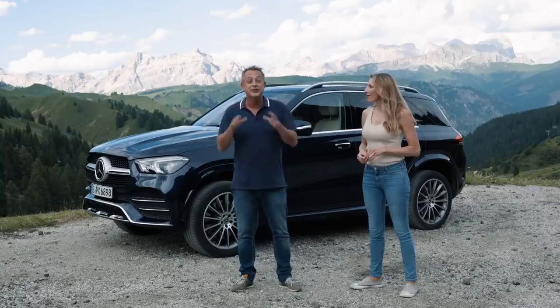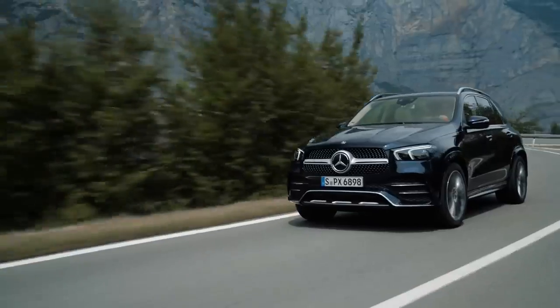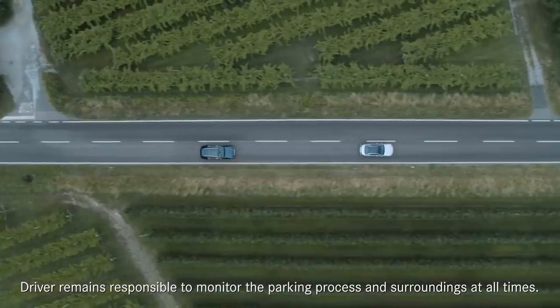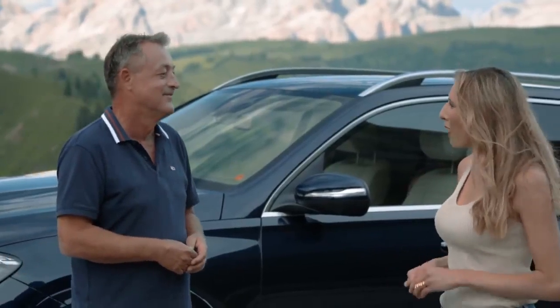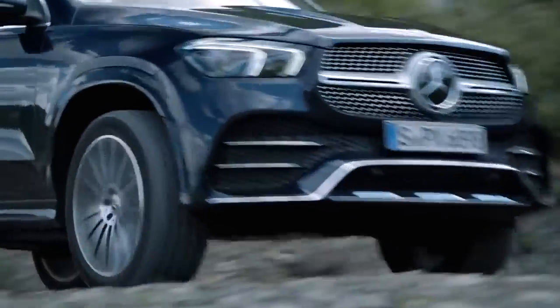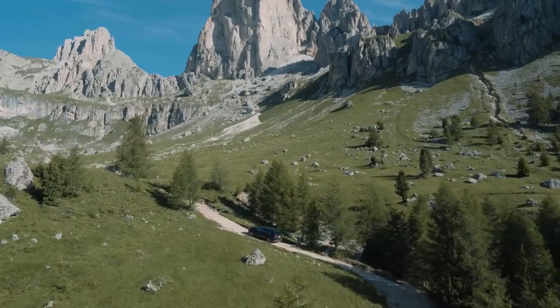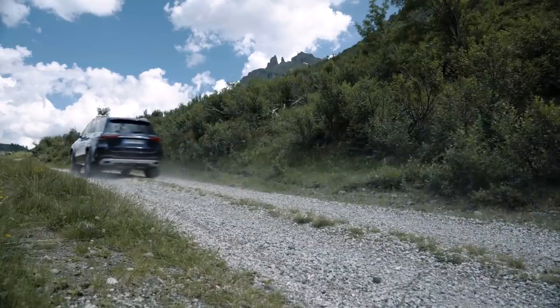Well, our day with the new GLE comes to an end. I was really impressed by the driving performance and the great variety of the technical features in this car. What about you, Lena? Well, Bernd, I was most impressed by all the fun I had. I mean, the GLE is an amazing car, and I can tell you one thing. This is not the last time I'm going off-road, and this is definitely not the last time I'm driving the GLE. Thanks for the invite. I really had a great day.